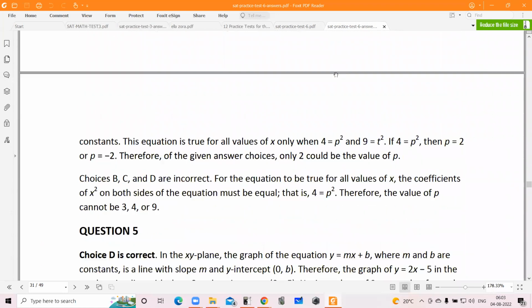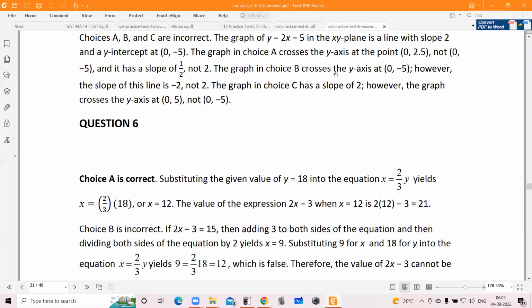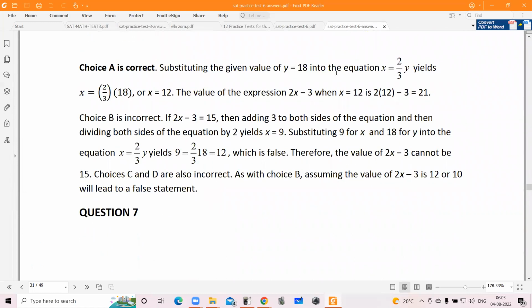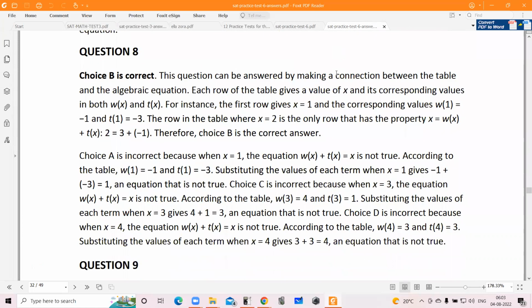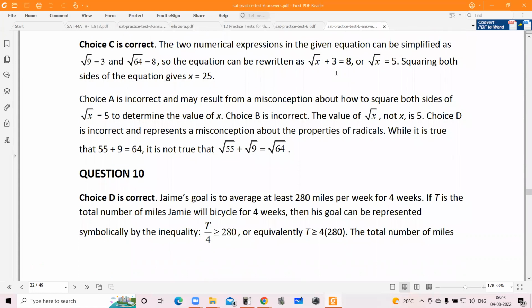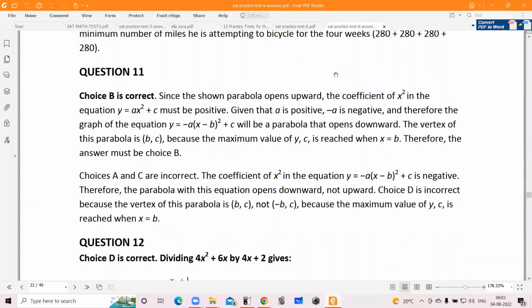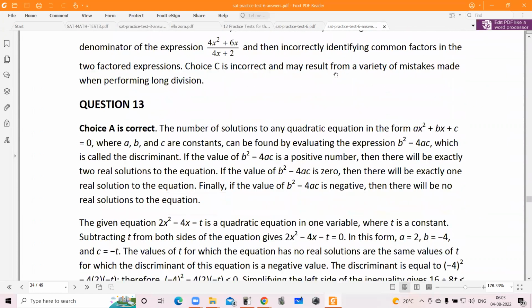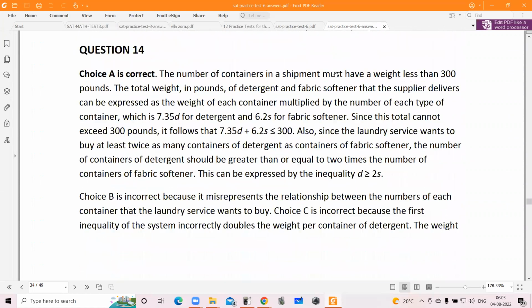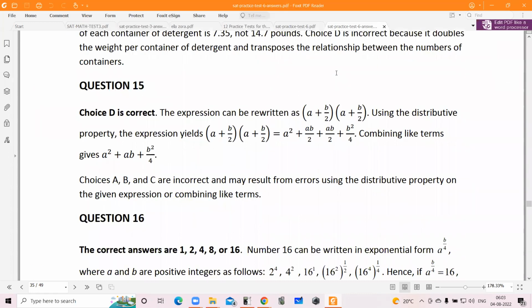Four. A. Five. D. Correct. Six. A. Seven. C. Eight. B. Nine. C. Ten. D. Oh, cool. Eleven. A. Okay, mark it. Twelve. D. Thirteen. A. Fourteen. A. Fifteen. D. Sixteen.